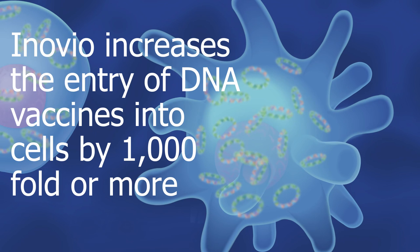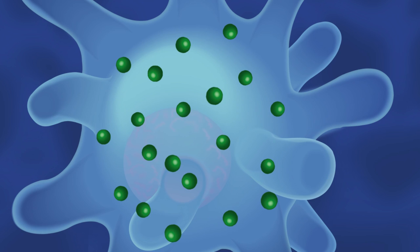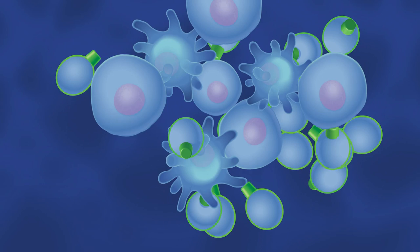The cell's machinery for naturally producing proteins that are useful to the body then uses the DNA code from the vaccine to produce the targeted antigen. Inovio's DNA vaccines delivered using electroporation have shown significant antigen production and can be used for multiple administrations, which is vital to building the desired immune responses. While applied locally, it can produce treatment or preventive effects throughout the body.